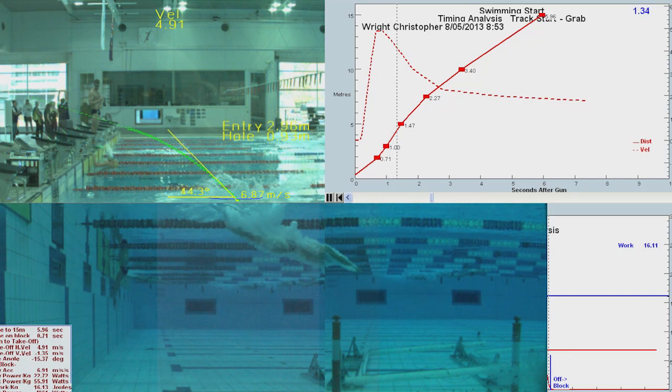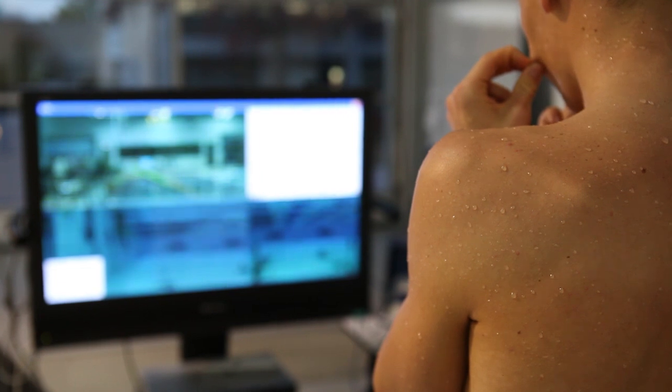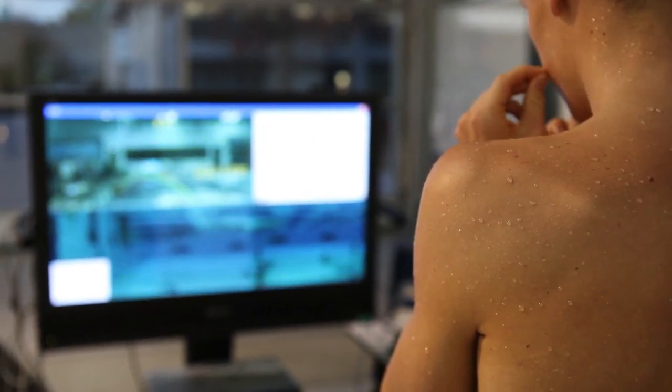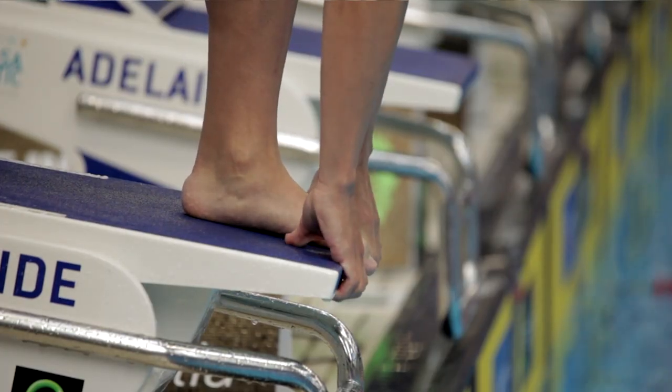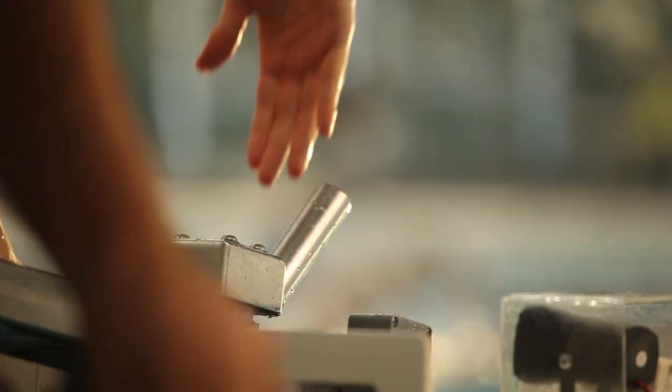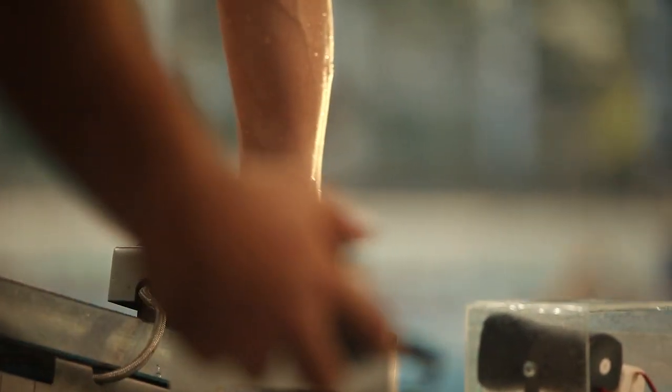With all that information, what do you then do with it? In any particular start, we can analyze over 1,000 different factors or variables, and then it's a matter of picking out what makes the difference for every individual. So typically we begin with their setup pose, making sure they get that right, and then try and build the technique from there.